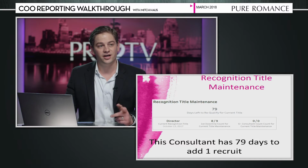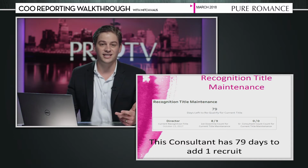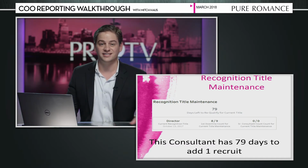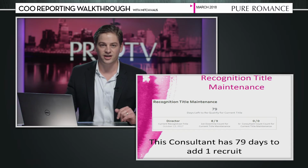time period. So next down on the left-hand side, it shows your current recognition title and the last date that you qualified for it. So this person last locked in their requirements on October 13th. Now that will be today's date, rolling forward every day, if you currently are sitting at enough people. But this person was October 13th.